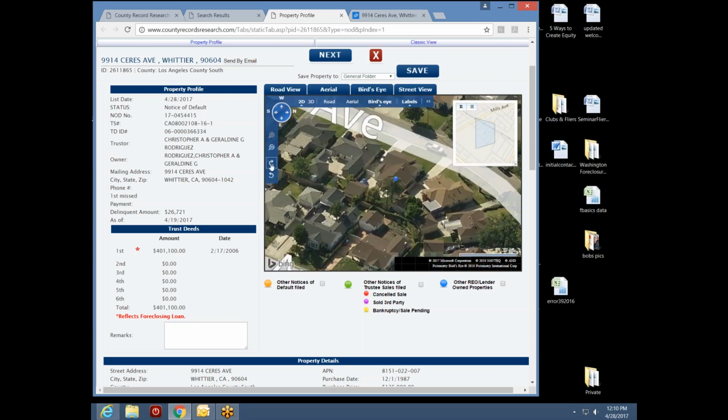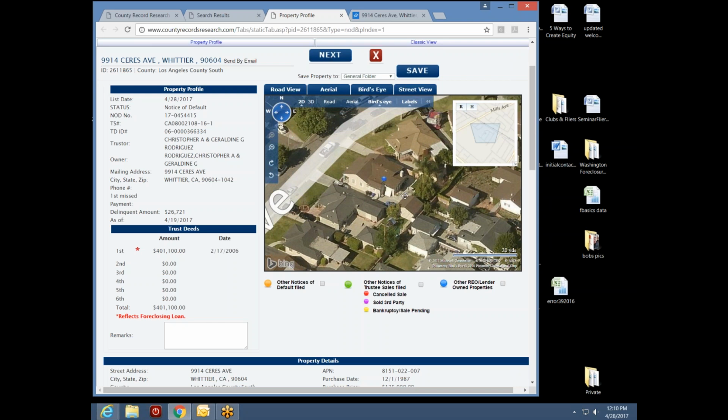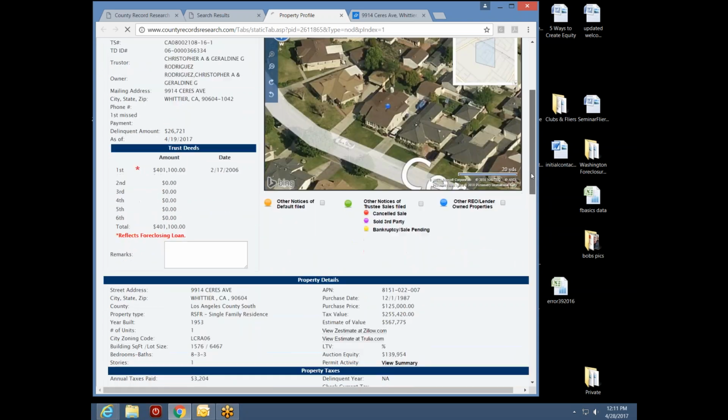Okay, so these images, again, what you're trying to do is just determine, it looks like it's pretty clean. It looks like they might have newer windows. Doesn't look like it's got a lot of problems. The roof doesn't look bad. So let's just say I've got some interior work to do that I can sell it for $540.